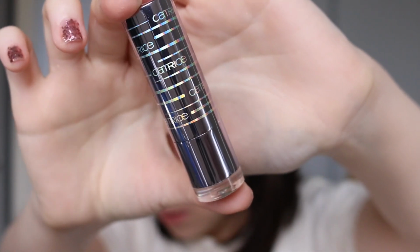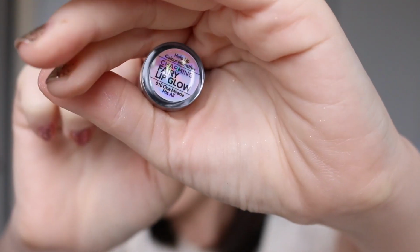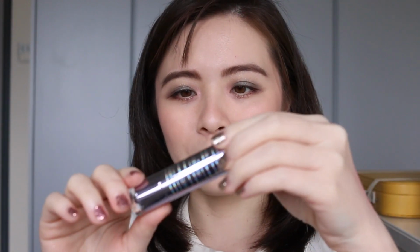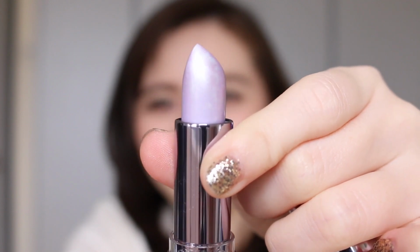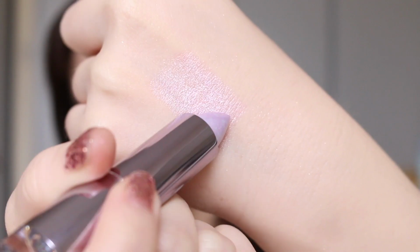We have the final product here. Ooh, color changing lipstick with holographic finish. What? Holo Lip Color Intensifier Charming Fairy Lip Glow. This is in 0101 Miracle Fits All shade. Oh my god, the packaging looks so pretty though. Oh my gosh. Oh, that looks so insane. How is this color changing?